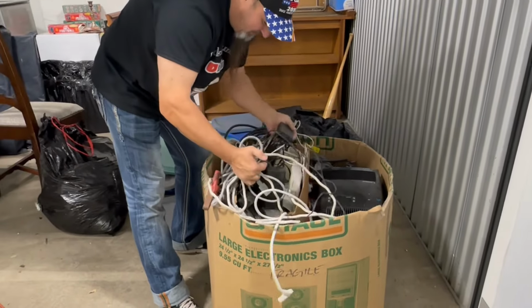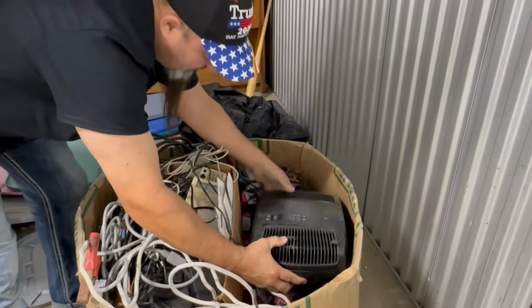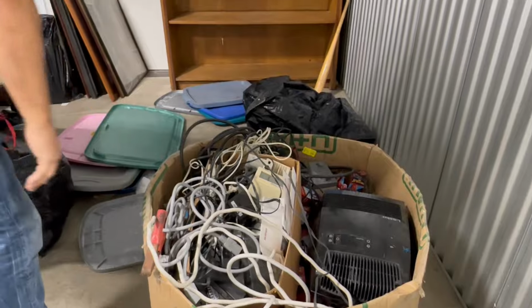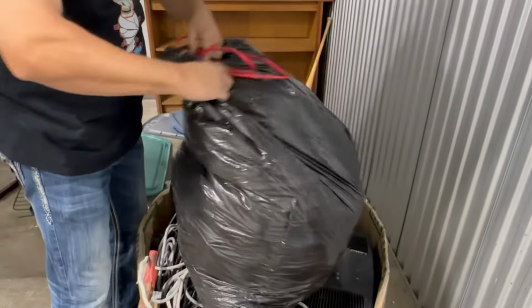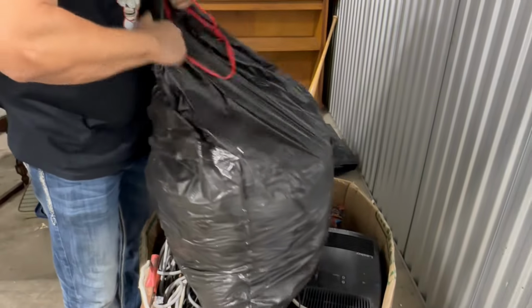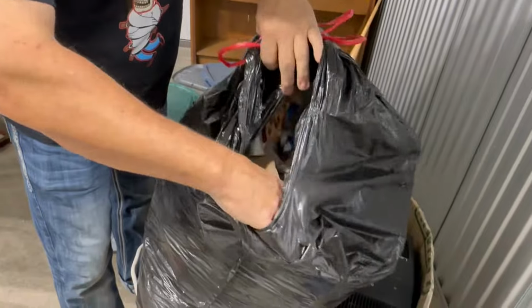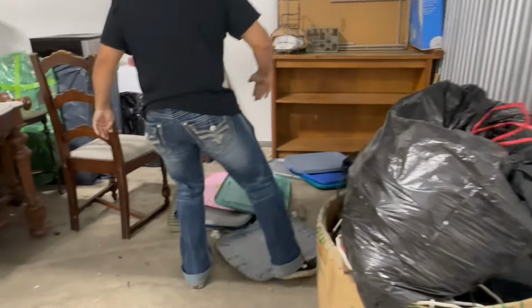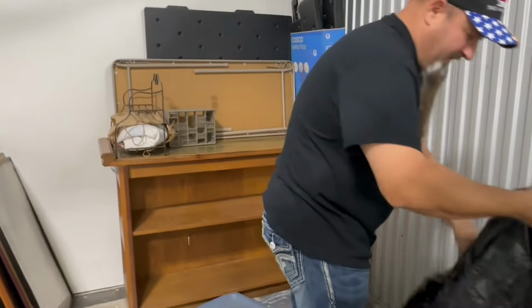All right, this looks like maybe computer parts and adapters. This looks like maybe a little heater, a little digital, that's a heater, most chances. All right, there's a bag. Now, this feels like it might actually be garbage. Let's take a look. I do believe that is actual garbage. Well, we have to go through that. Make our way over here. This actual garbage?